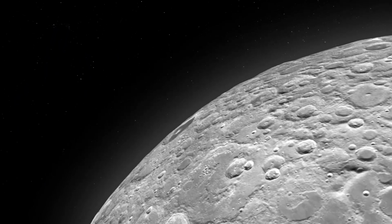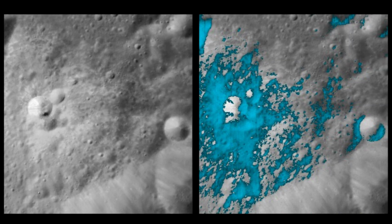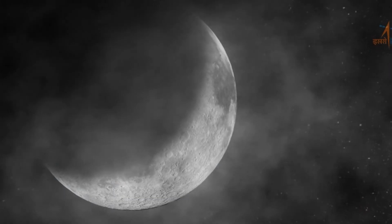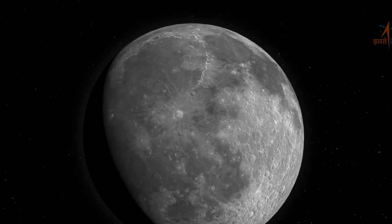Scientists have been excited about the idea of finding water ice on the moon because it could be very useful for future space missions. But now, new research suggests there might not be as much ice as we thought.